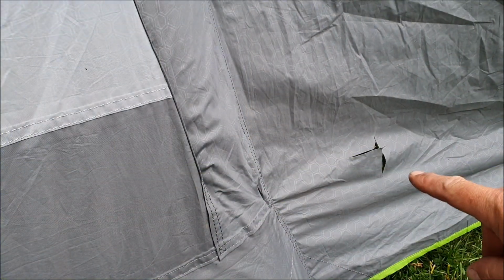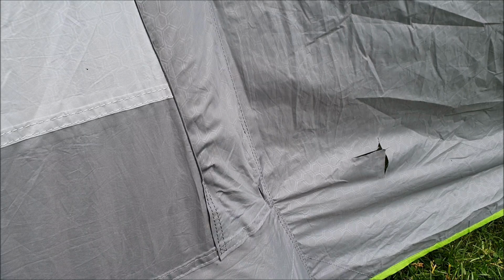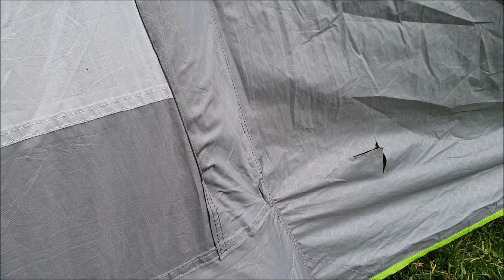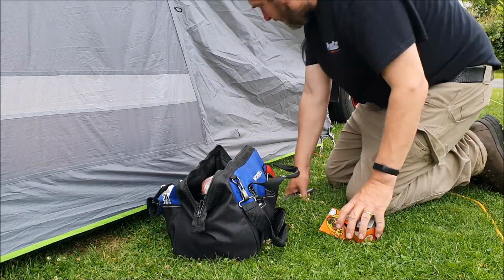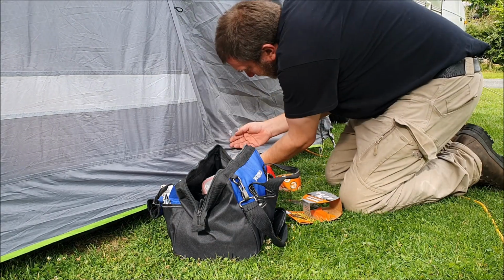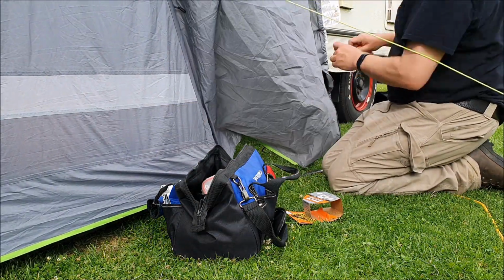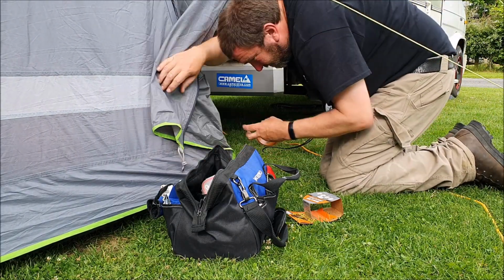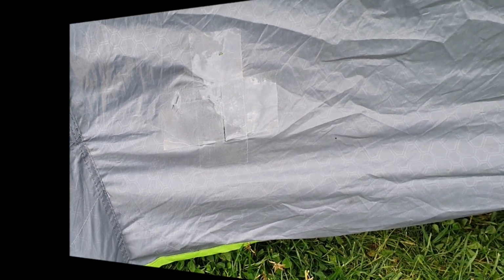Well, unfortunately, I've got a bit of a tear in the awning now. I caught it on the step when I was putting it up, but I've still got this clear duct tape that I used to fix the headlight in Scotland, so I'll try a repair with that. There we go, Alex's invisible mending. It's as good as new.